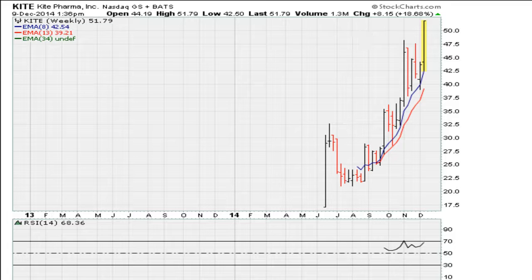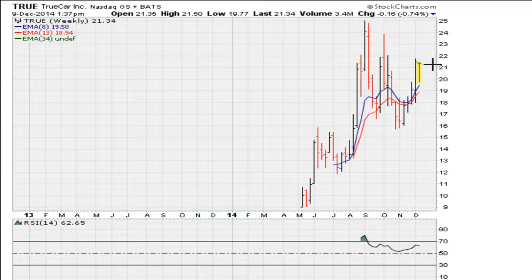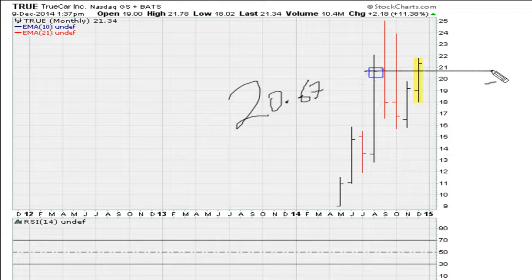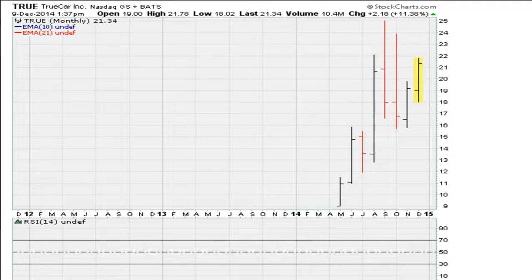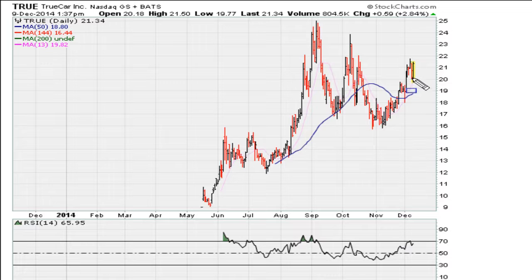The other one is one that we've been following for a while. It is TRU, and it's negative for the week, but on the monthly basis it just needs to stay above 20.67. If it can stay above 20.67, I think this is one you can still continue looking at as a potential breakout candidate. On the daily, you can see it's having a nice move for the day, coming back off the lows with the market. So this is one you can keep on your radar for a potential breakout.